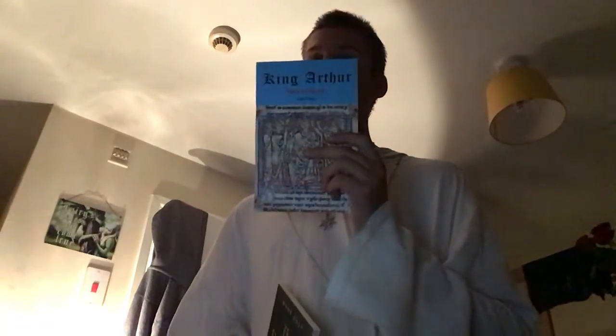Another book on King Arthur from the same shop. It's called King Arthur, Man or Myth by Paul White. It's got a picture like a tapestry on it, and it's got a description on the back, which the other book doesn't. So this book says King Arthur, Man or Myth, with a question mark. The King Arthur of Round Table fame, whose knights searched for the Holy Grail, is obviously legendary.